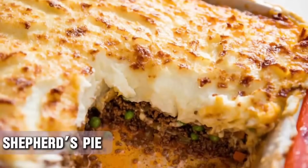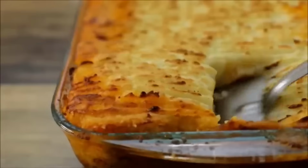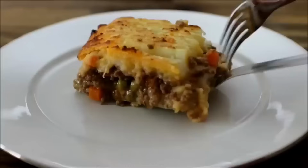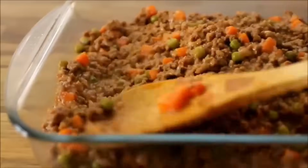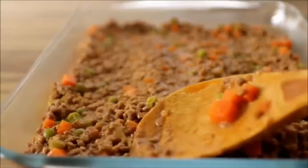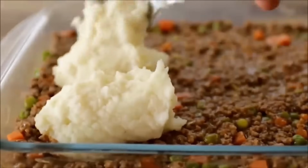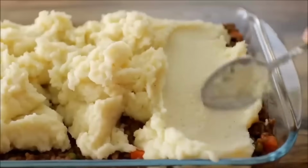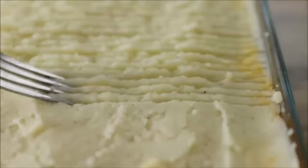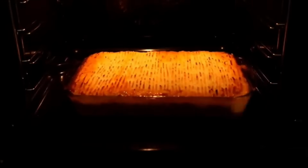Shepherd's pie is a homely casserole crafted with ground meat and vegetables, crowned with a layer of mashed potatoes. Originally from the United Kingdom and dating back to the late 18th century, this dish traditionally uses lamb, as the name shepherd suggests, differentiating it from cottage pie, which uses beef. The typical preparation involves sautéing ground lamb with onions, carrots, and peas, then topping it with a creamy layer of mashed potatoes and baking it until it achieves a golden color.